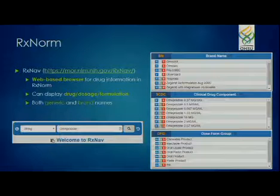The primary way to access it is their RxNav website. It's a web-based browser. It can display everything from drugs, dosages, formulations. It has both generic and brand name lookups. You just simply type in the search box at the bottom, and you can get a lot of good information right there on the home page.